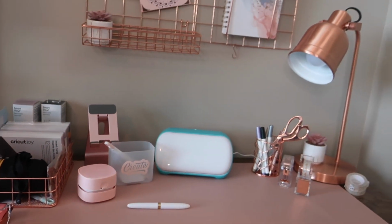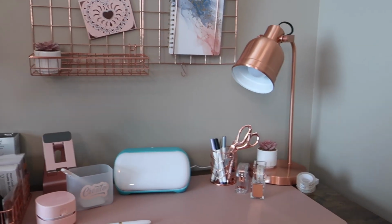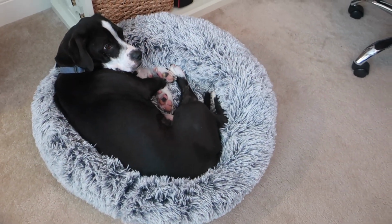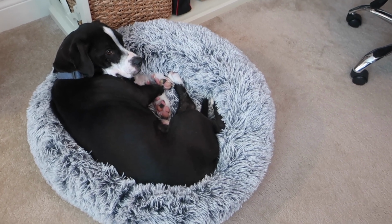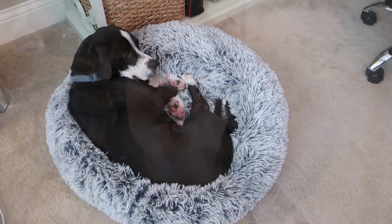I'll do a whole little mini office tour coming up here soon, but I'm really loving all the rose gold. Just so you know, if you get a basset hound or a bulldog, this is what they're gonna do all day long. They just lay here like a lump. He loves this little donut bed.